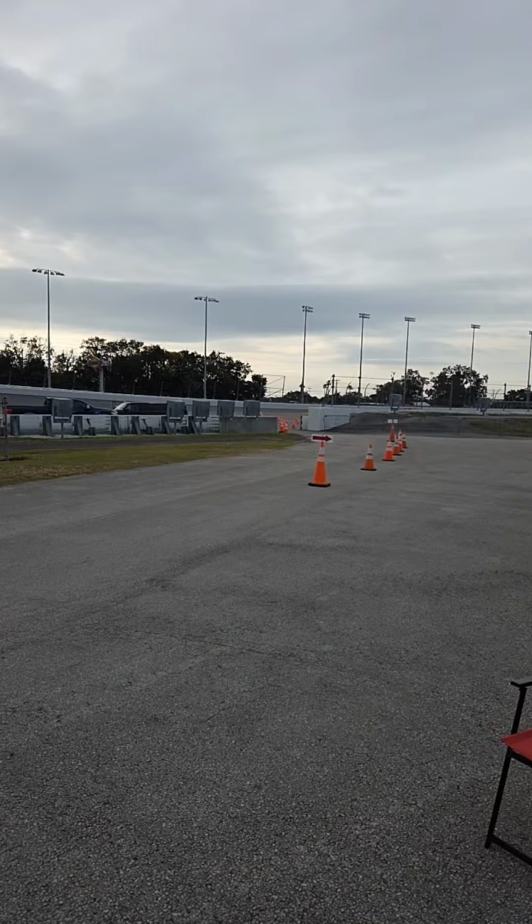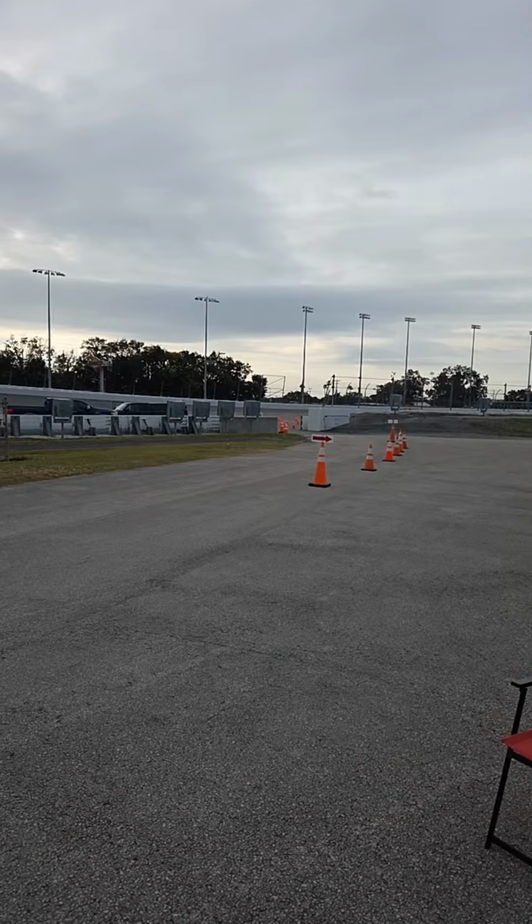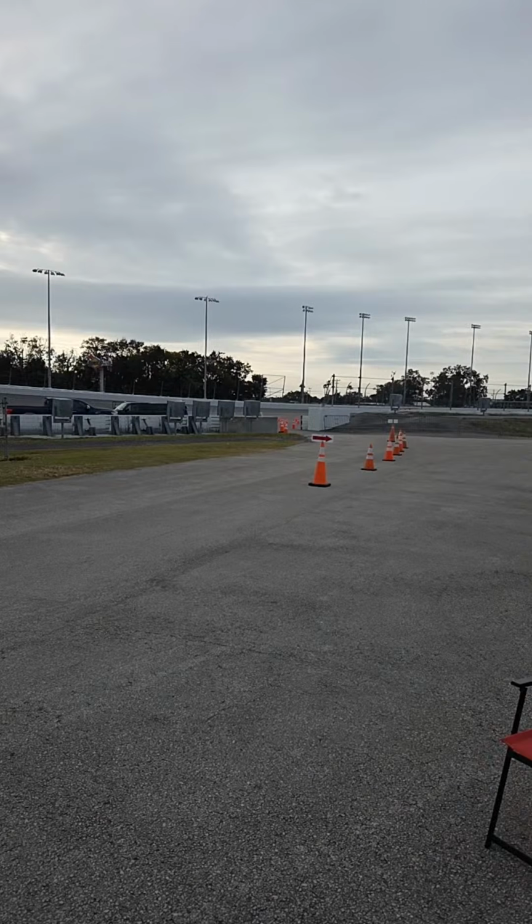This is the Daytona Turkey Run from Daytona Beach, Florida, the Daytona International Speedway. That's turn 3 right there, just through that little break in the wall. On the other side of that wall is the racetrack. You can see the high fencing there, the catch fence. This is live from Daytona.